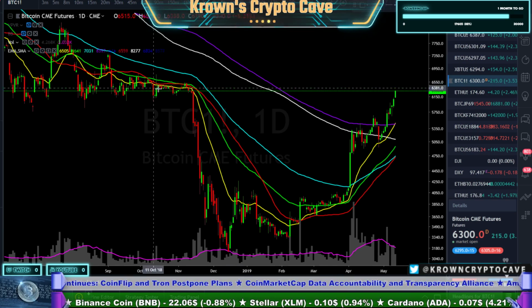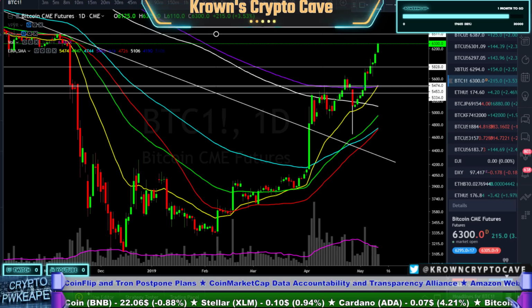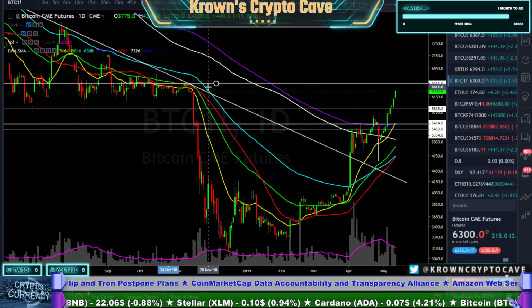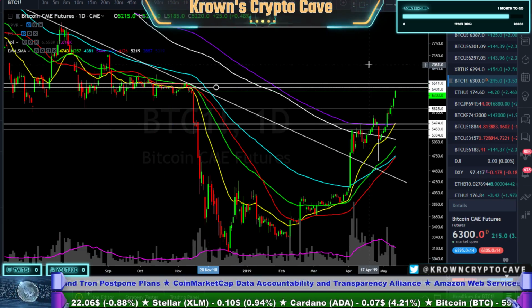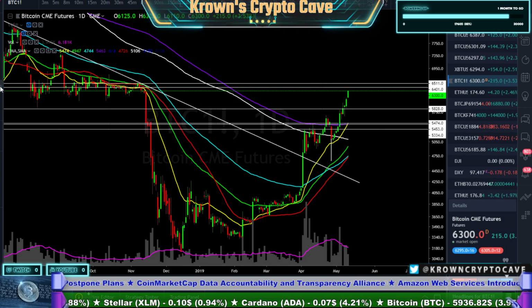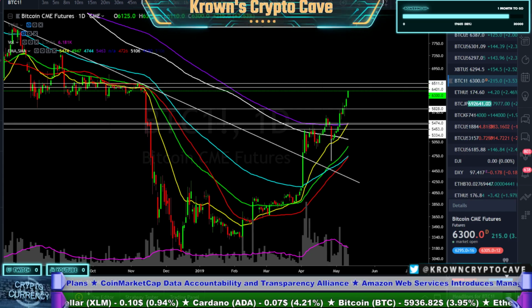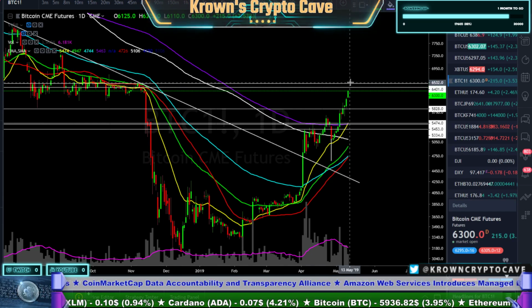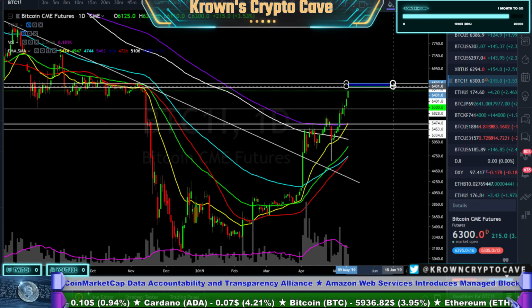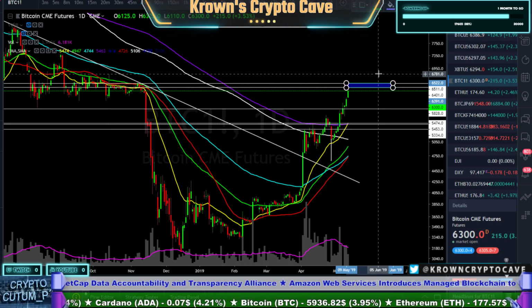I'd say 6,500 is going to be the next really big area, and it's going to be a zone, right? It's not going to be just a static area, but between about 64 and 65 actually on CMEs, which are trading at a small premium right now. I'm going to put in a blue box right here just in case, as it looks more and more likely that we actually do make it into that area.